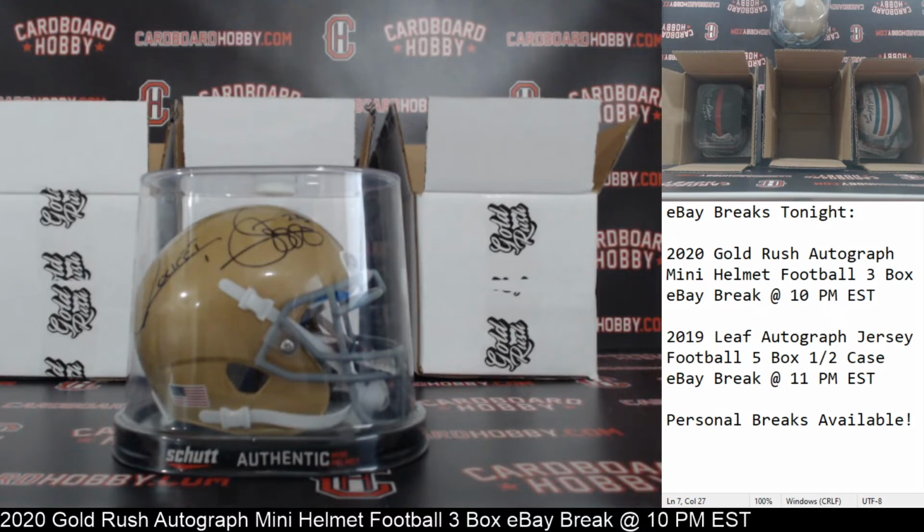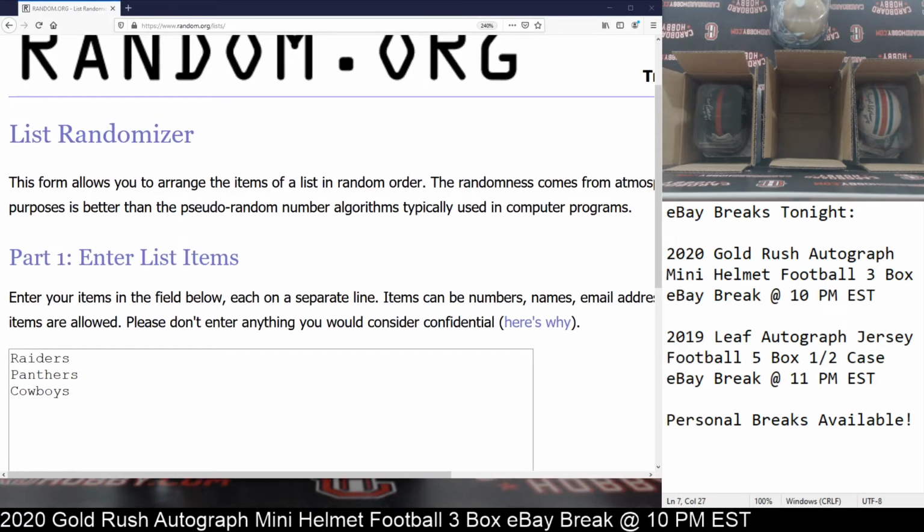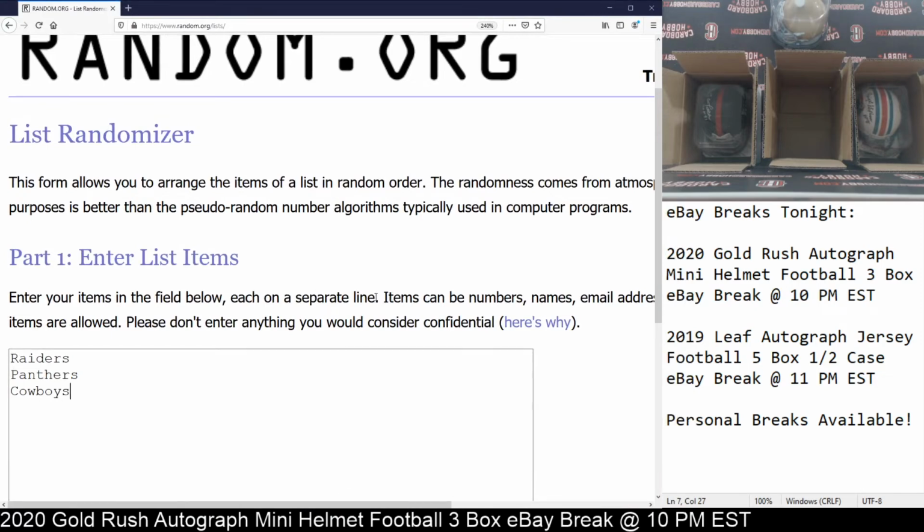Raiders owned by J. Loudon 1. Panthers owned by Will Gracie. And then Cowboys owned by Mr. Cub Fan. All right, there's random.org. And there we go. Raiders, Panthers, Cowboys.